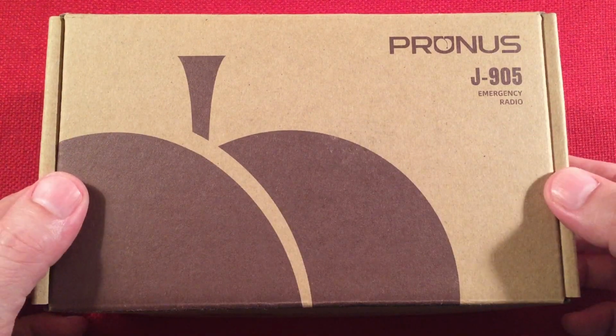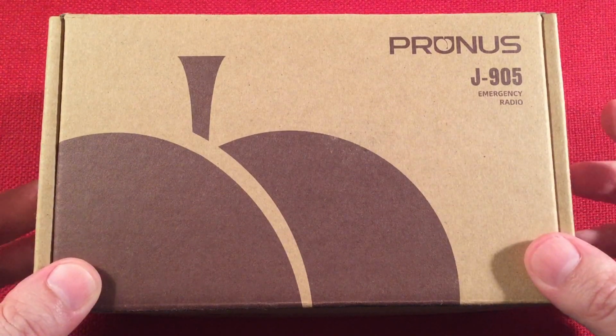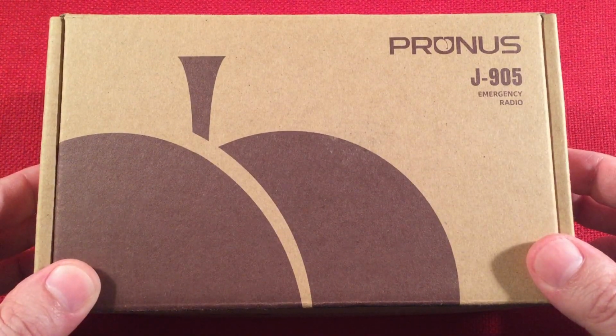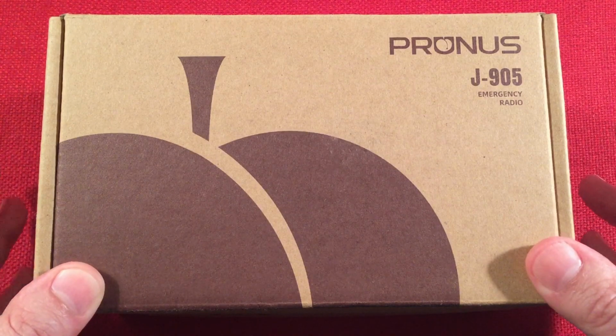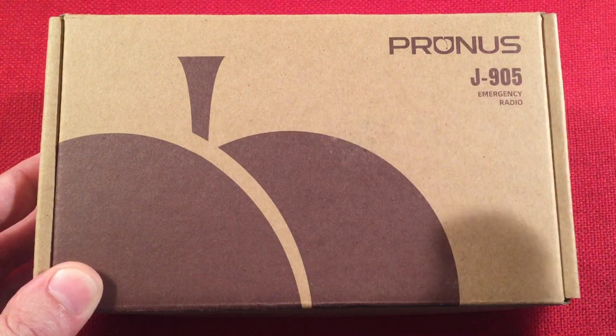Let's check it out. Prunus J-905. This is an AM/FM weather band emergency radio with an MP3 player and Bluetooth speaker. Pretty awesome. Retails usually for $35.99. I think there's 3 colors at Amazon.